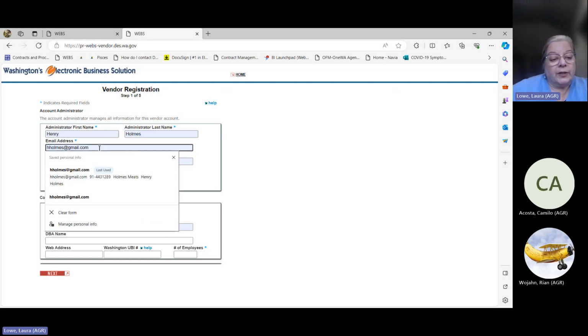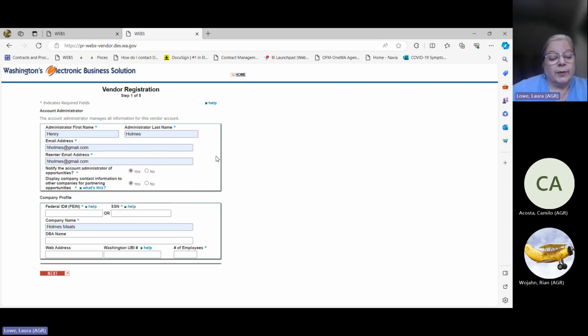The email address here is super important. That is the email that bid notices will get sent to, so you want to make sure that's correct. And before we go farther, this doesn't get used. You won't get ads from outside businesses or anything. This is just so the state can let you know that bids are available.